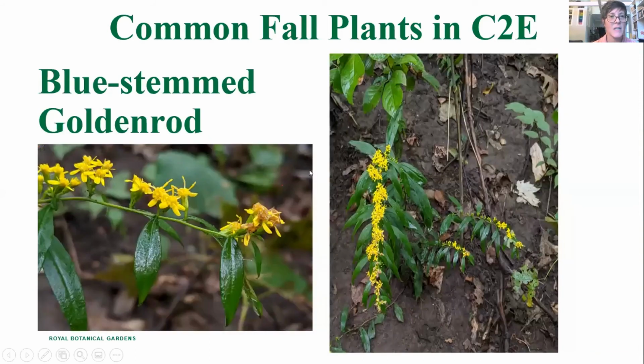You would see the blue-stemmed goldenrod, and we tend to think of goldenrods as the Canada goldenrod, which is what we see on roadsides or growing abundantly in fields. But we have about 30 different kinds of goldenrods in Ontario, and there's a lot of diversity in what they look like. This particular goldenrod was about 2 feet tall. It'll grow between 1 and 3 feet tall.